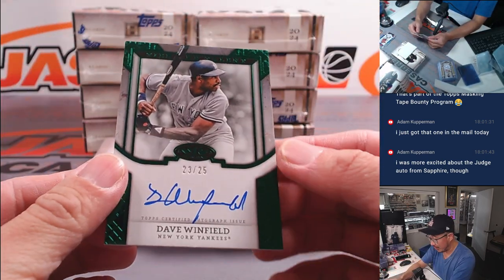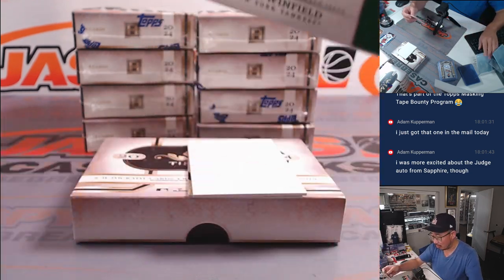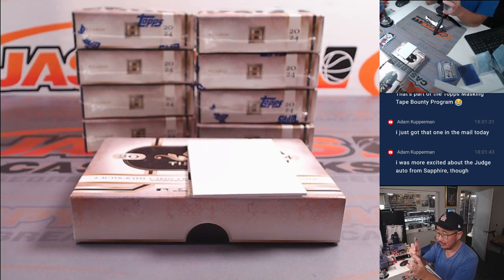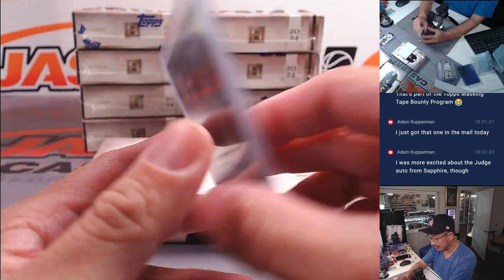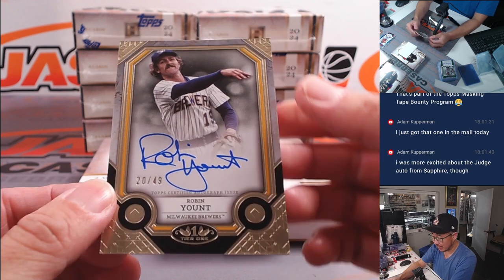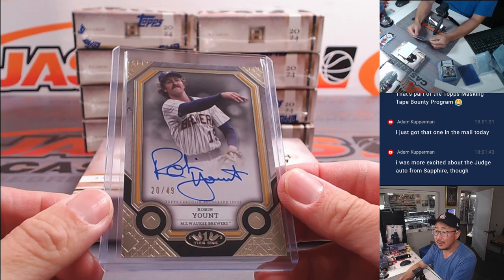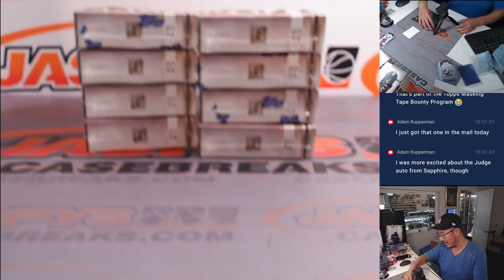Got Dave Winfield. Nice, 23 out of 25. Look at that, one hand no glove, bottom hand glove. Yankees edition going to Matt Smith. Everyone goes two gloves nowadays, right? Back then, no glove, one glove. Now, 100% everyone's wearing two gloves. Are there any no-glovers in Major League Baseball right now? And Robin Yount, a couple old school guys in this box, 20 out of 49. Nathaniel with the Brewers. I think Vlad Guerrero Sr. went no gloves, right? He might be the last no-glove guy.